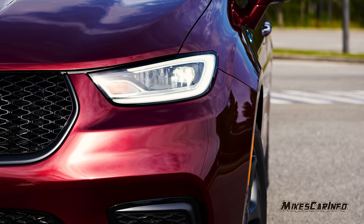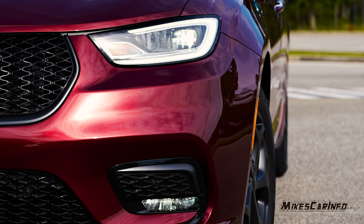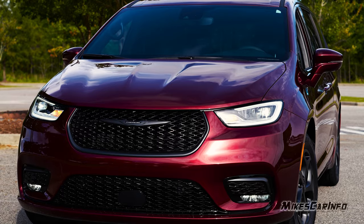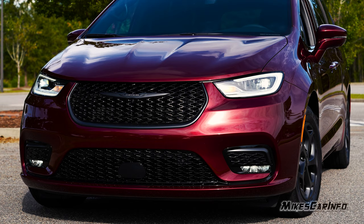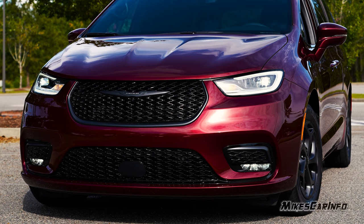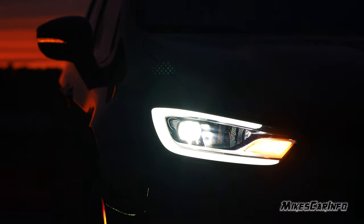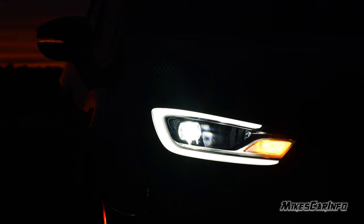So the headlights have a full night video, and this vehicle has LED bifunction headlights and reflector high beams, as well as reflector fog lights. And they do a pretty decent job. I'll show you what it looks like going down the road. It has LED accents up here as well. But yeah, I show everything on the night video, showing you inside and outside of the vehicle. So you can check that out if you're interested in the lights specifically.